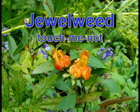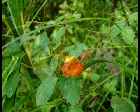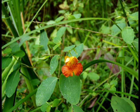Jewelweed prefers to grow in moist areas, and it's pretty common along the edge of the lake all the way around. Jewelweed has one very interesting application. The stems of the jewelweed are very fleshy and full of juice, and if you ever run across poison ivy and you get an itchy rash, you can crush the jewelweed stems and spread the juice over the rash, and the itching will be relieved, and eventually the poison ivy will go away.